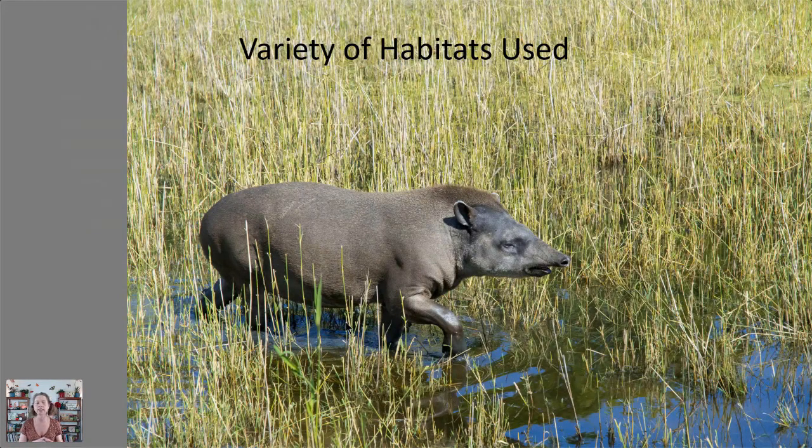Right. Okay, good. One common denominator is they're always near water. They really like water, partly because they eat aquatic vegetation some of the time, and because they like to swim and cool down, since they're pretty large. They're about as large as a cow, about 6 feet long, several hundred pounds, and several feet high. So think of a smallish cow. They're actually the largest mammal in their habitats. So they really like water for both cooling off and food.